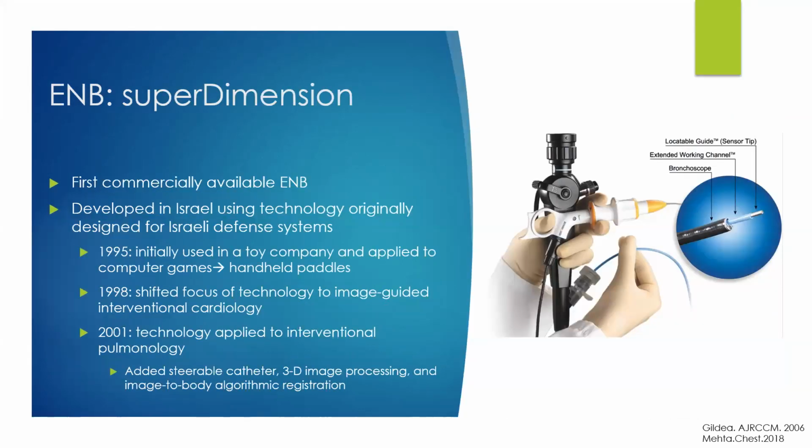That being said, the first commercially available ENB actually came from Superdimension by Medtronic, and they were sort of developing technology at the same time. They actually took technology that was being used in the Israeli defense system. And initially, they took that technology and actually applied it to computer gaming. But then they decided to move beyond that in 1998. They applied it to interventional cardiology. And then in 2001, that technology started to be applied to pulmonology. And then they subsequently added a steerable catheter, 3D image processing, and this ability, the image to body algorithmic registration.